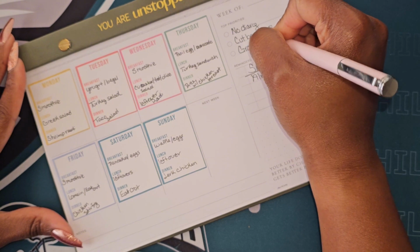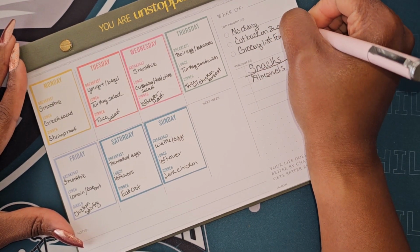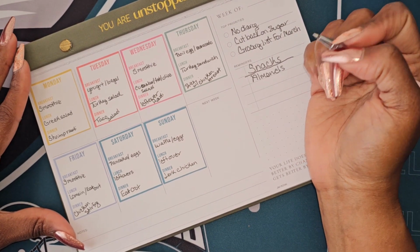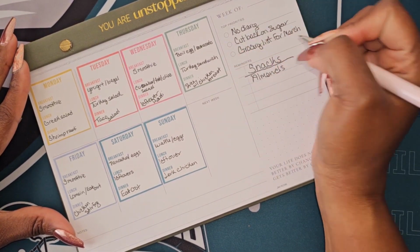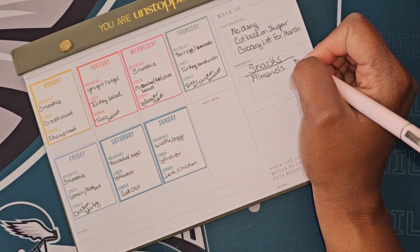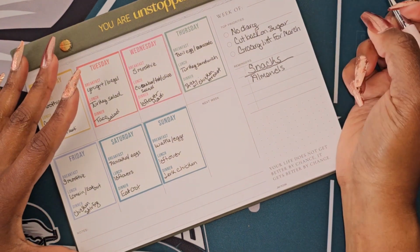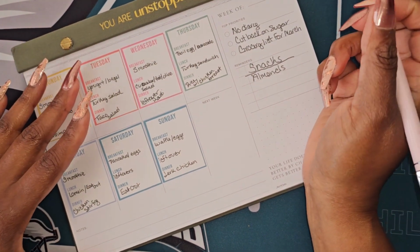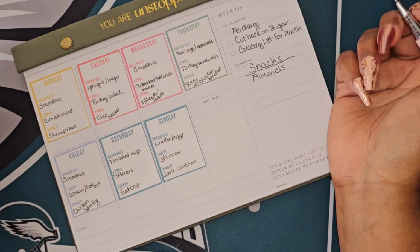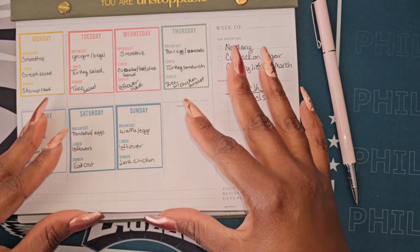And then grocery list for March. That's what I need to make sure I buy some snacks, because almonds is the only thing I really have down there to munch on. Okay. So that's my meal plan for the week.